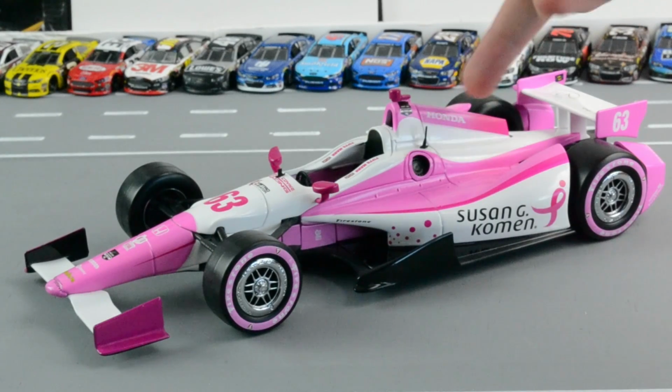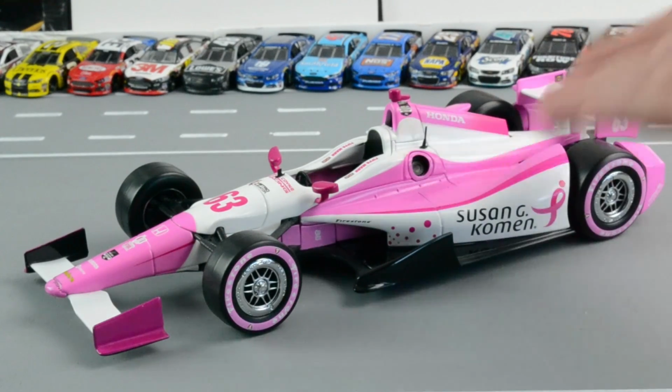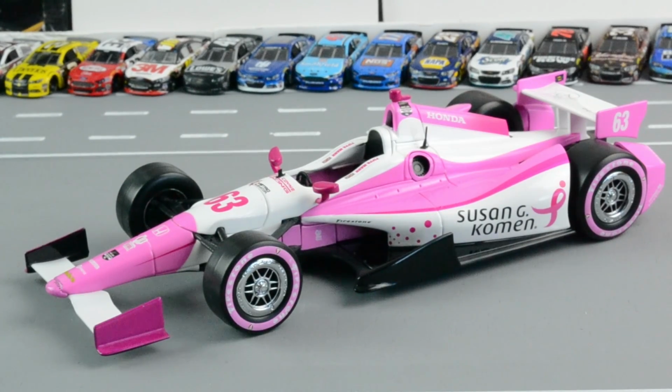Komen on it. There's a Honda logo there. There's not really much else on it. There's no other logos up on here. And I think it makes for a very unique looking model of a car that's just very clean. It's a nice sort of dynamic design. The pink and white colours look fantastic.